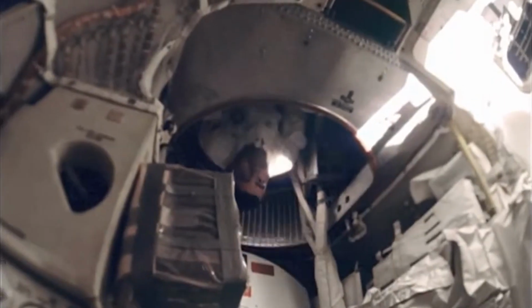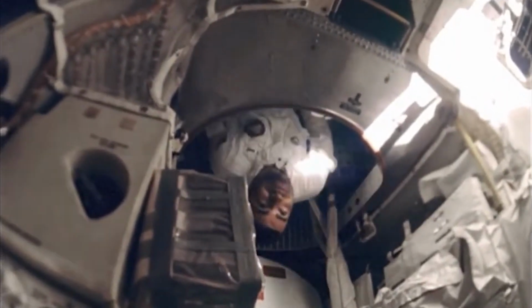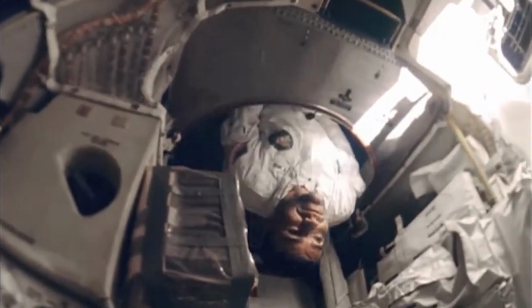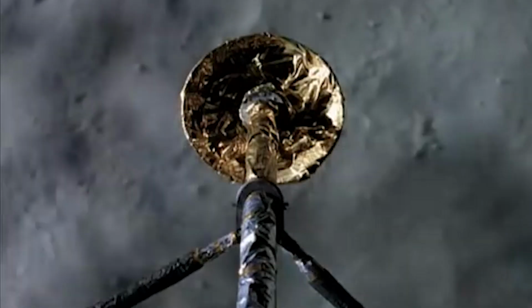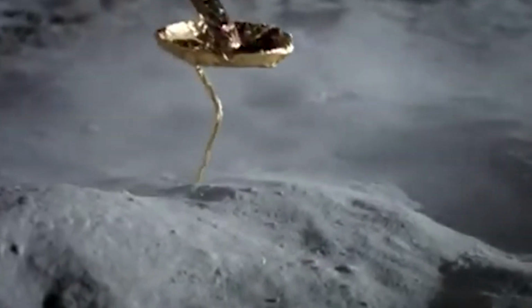Conrad and Bean moved into the lunar module about 4 hours before the module undocked with the command module. The undocking occurred at the 108th hour of the flight. The modules were separated from each other at a distance of about 5 kilometers. At the 110th hour of the flight, the engine of the lunar module landing stage was turned on and the automatic landing program began working out.